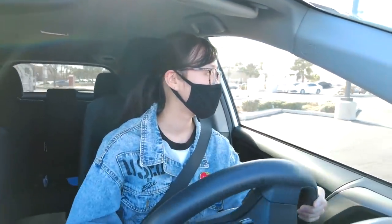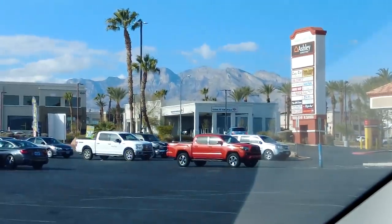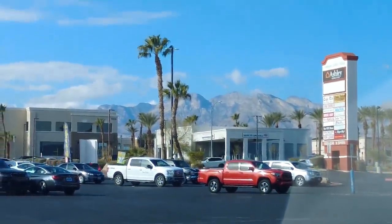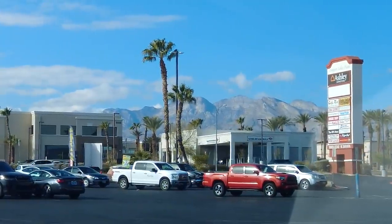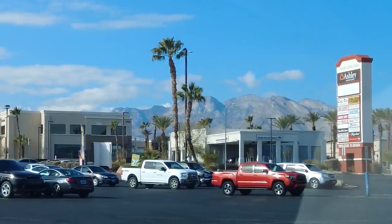Ooh, I wanna show you the mountains. Okay, I'm gonna pull to the side to show you the pretty mountain. Parking. Do you see the mountains? They're kind of pretty today. I don't know if you're seeing what I'm seeing, but the sky looks freaking clear.